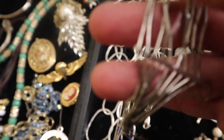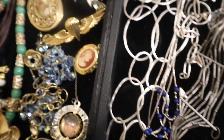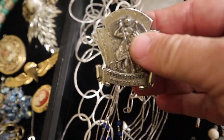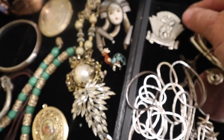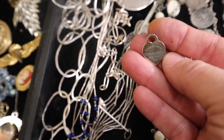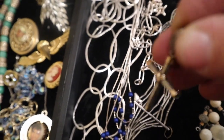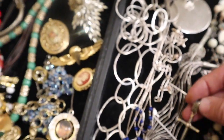Then I got this, which is a liquid silver bracelet, and this necklace, which is liquid silver. I got this religious pendant, which the work is just wonderful on it. Or I'm sorry, it's not a pendant, it's a pin, or I suppose you could even leave it on display. Just wonderful. I got also this Tiffany and Company Tiffany blue enamel sterling silver charm. I got this wonderfully detailed cross with gold embellishments.